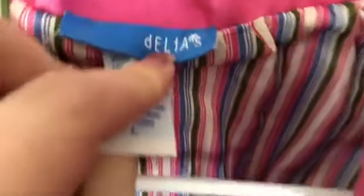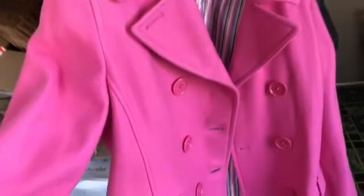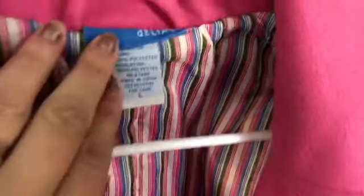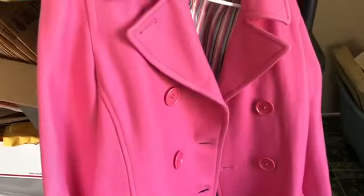Then also on Poshmark was this Delia's size large wool coat, pink wool coat. This I listed last winter, and I was so surprised it didn't sell. And it did get a lot of watchers, but I sent an $18 offer, and they accepted. So those are my only two Poshmark sales going out today.